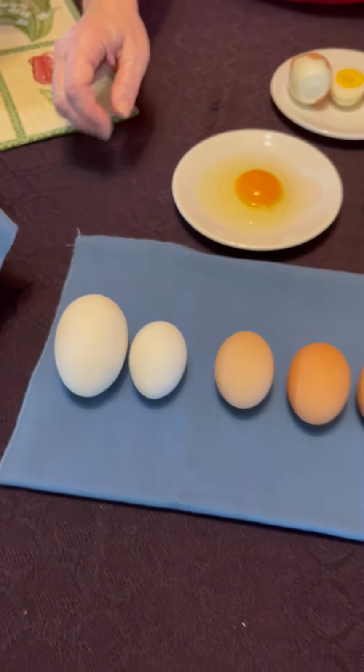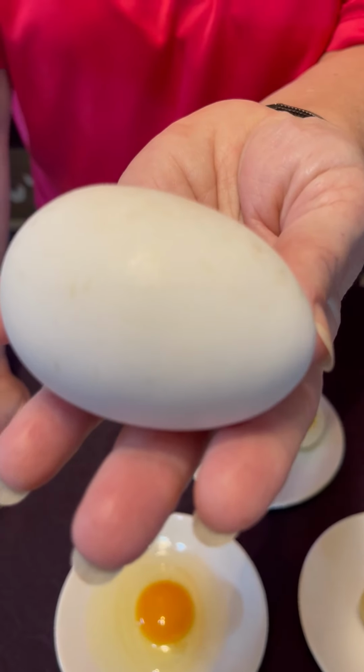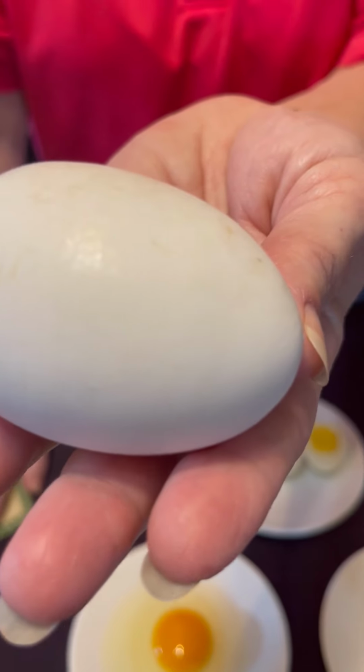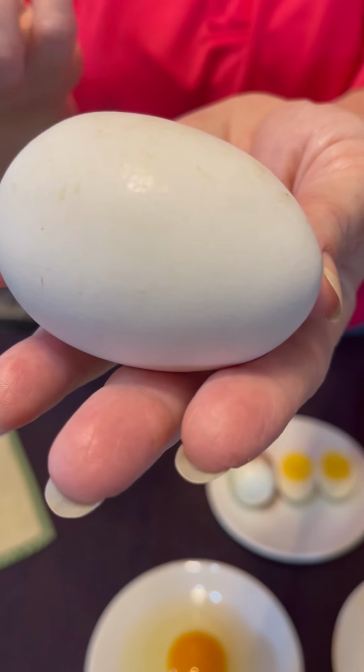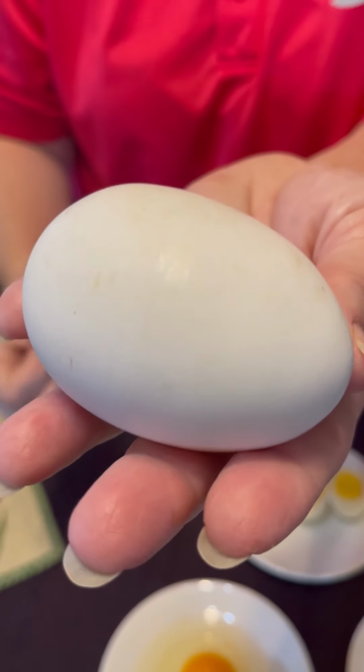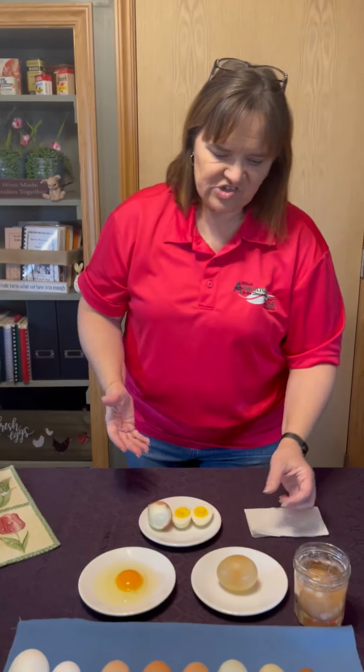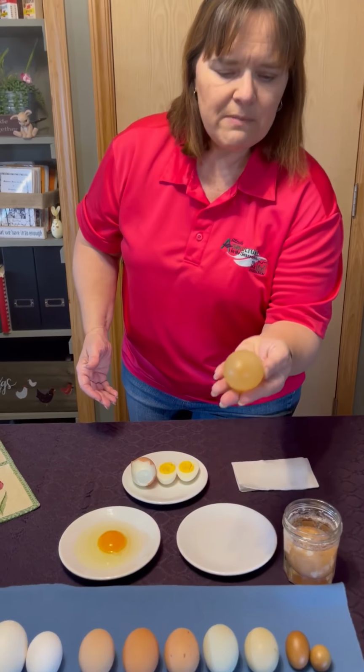So when we think about chicken eggs, that shell looks solid, but it actually has about 7,000 tiny pores. Those tiny pores help air to be able to get in and out of the inside of the egg. So what's inside that egg? Well, just inside the shell, we have the inner membrane.